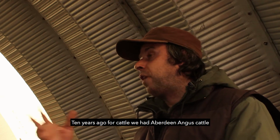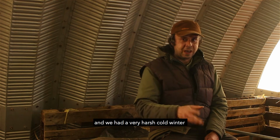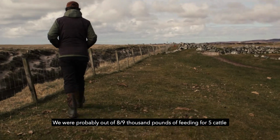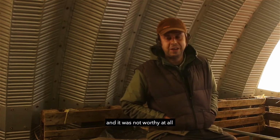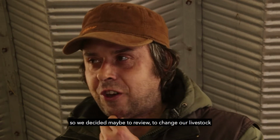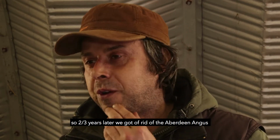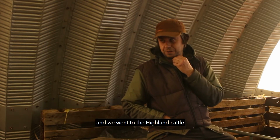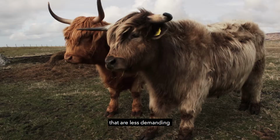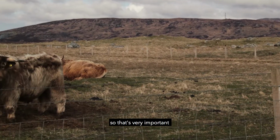10 years ago for cattle we had Aberdeen Angus cattle, and we had a very harsh cold winter. We were probably at 8,000 to 9,000 pounds of feeding for 5 cattle, and it was not worth it at all. So we decided to review and change our livestock. 2 to 3 years later, we got rid of the Aberdeen Angus and we went to the Highland cattle that are native from the island, that are less demanding, that are eating less, and are doing less damage on the ground too. So that's very important.